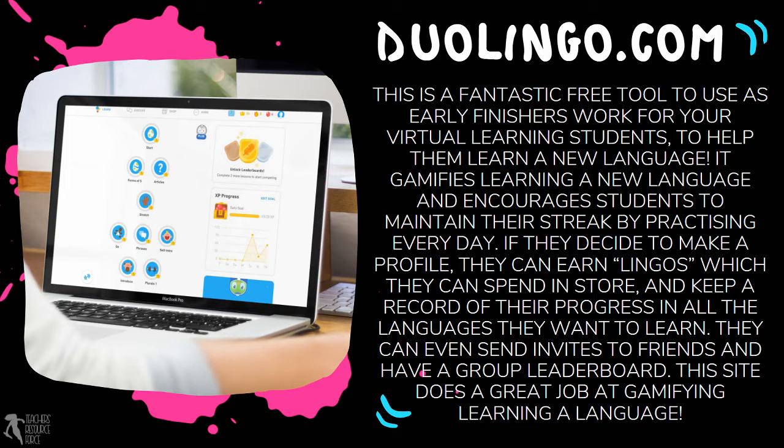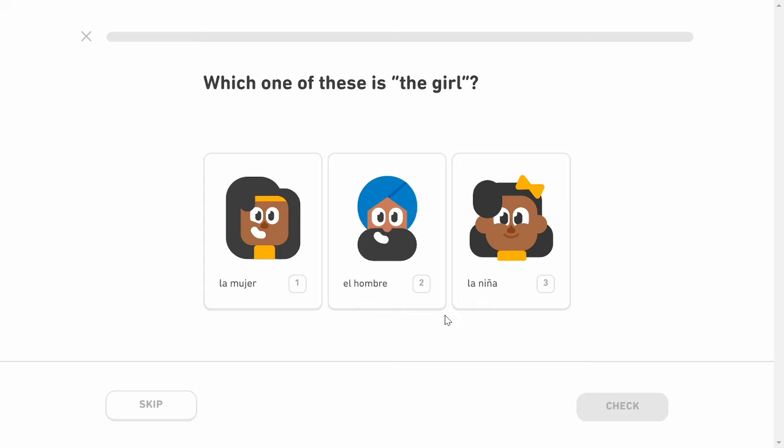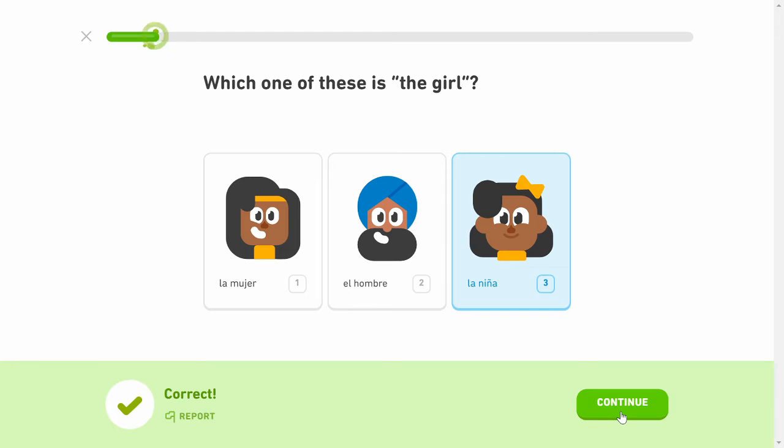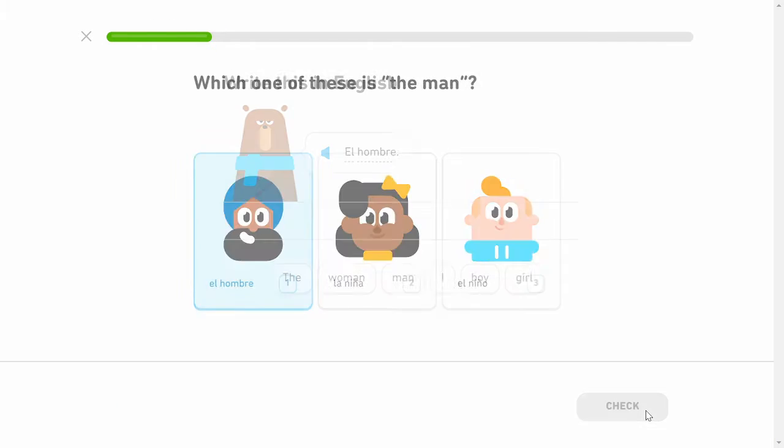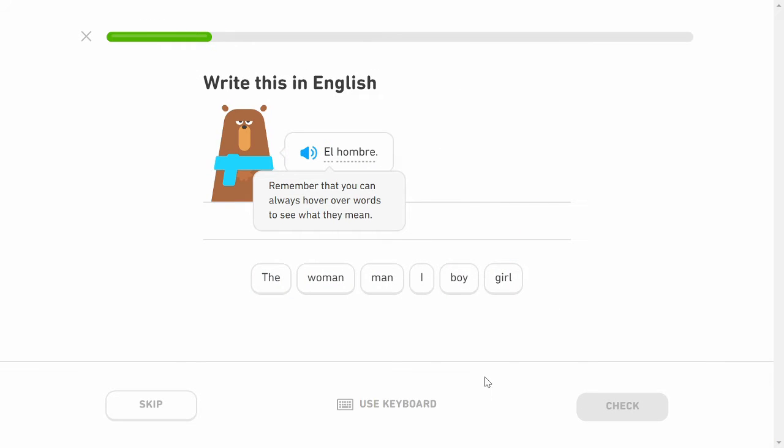Duolingo. This is a fantastic free tool to use as early finishers work for your virtual learning students to help them learn a new language. It gamifies learning a new language and encourages students to maintain their streak by practicing every day. And if they decide to make a profile, they can earn little lingos, which they can spend in store and keep a record of their progress in all the languages they want to learn. They can even send invites to friends and have a group leaderboard.